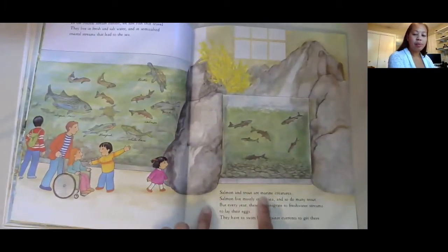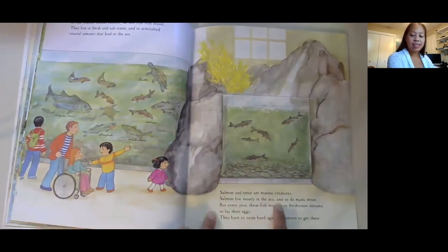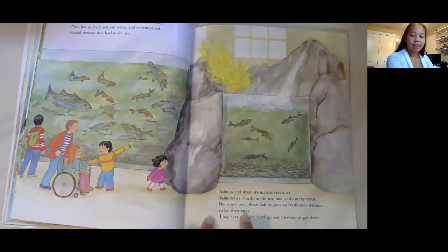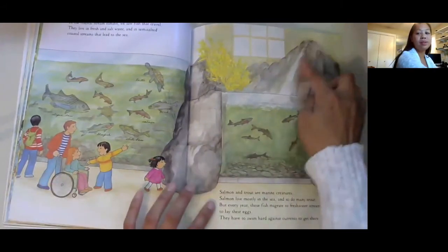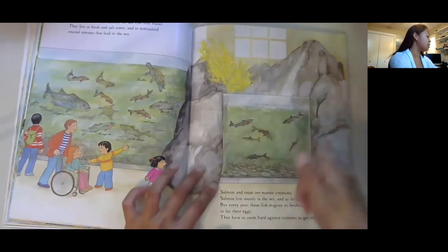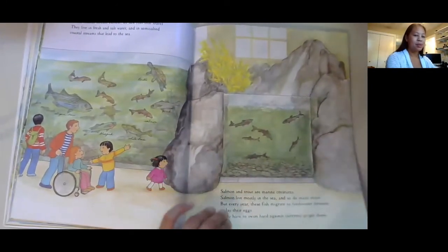Salmon and trout are marine creatures. Salmon live mostly in the sea, and so do many trout. But every year, these fish migrate to freshwater streams to lay their eggs. They have to swim hard against currents to get there. So see, just like the waterfall on the other page, this one also has a little waterfall, so the fish learn how to go through.